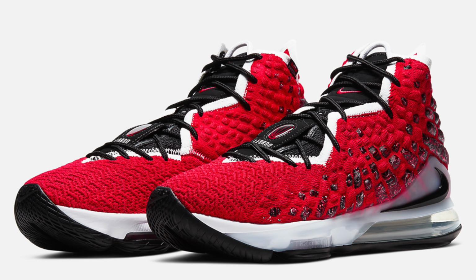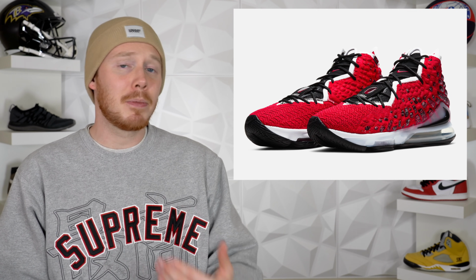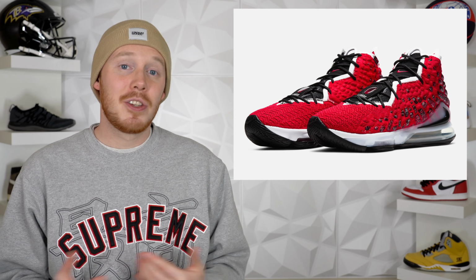And then rounding off the 8th, we've got the Nike LeBron 17 Uptempo. By this point, I'm sure you've seen all the LeBron sneakers that have drawn inspiration from previous Nike models, and as the name Uptempo would suggest, this shoe is inspired by the Nike Uptempo. The shoe comes in bright red with white and black accents throughout.